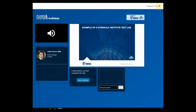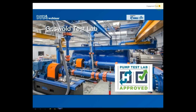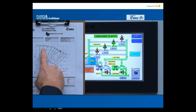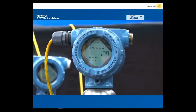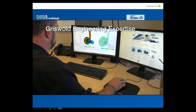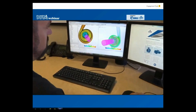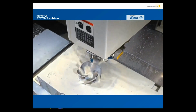Here, I'd like to take the time to give you a visual of a Hydraulic Institute approved test lab. To further establish the quality and reliability of our pumps, our in-house testing facility performs rigorous testing of each pump design. Testing includes performance, NPSH, and vibration to ensure our pumps perform at the highest levels. Additionally, our engineering department is equipped with cutting-edge design technology, including 3D modeling, finite element analysis, and computational fluid dynamics, so that Griswold's design specifications are unmatched.